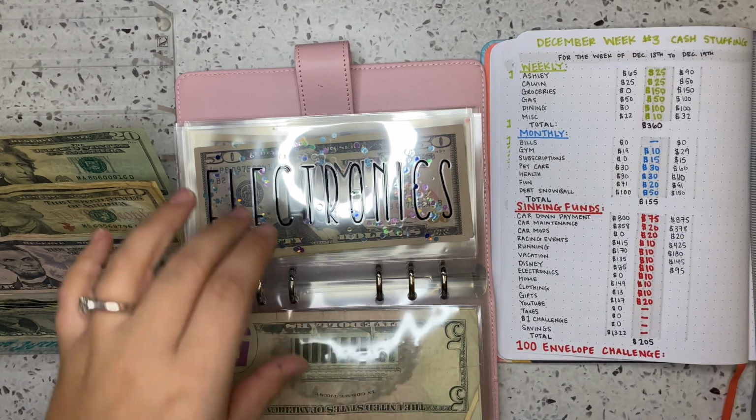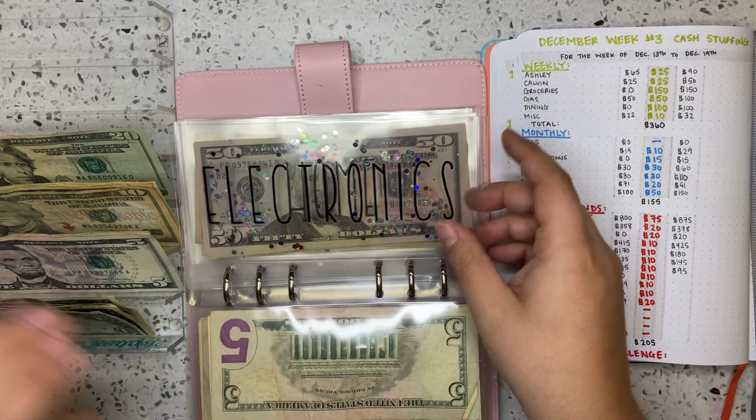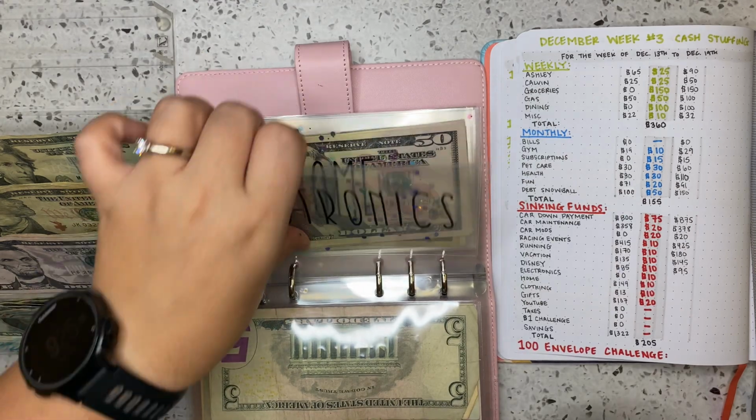Next up is another new envelope. It is electronics. I do want to start saving up for a laptop, and then after that, possibly a new phone. So we are going to put $10 in electronics today.